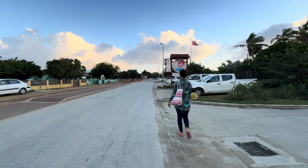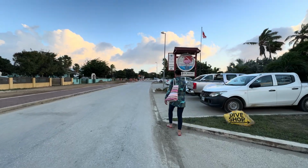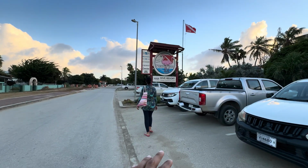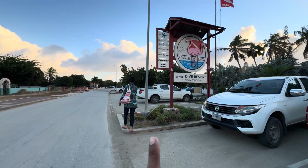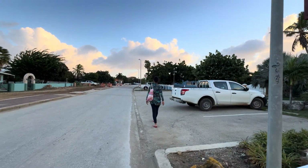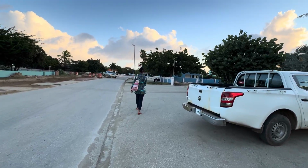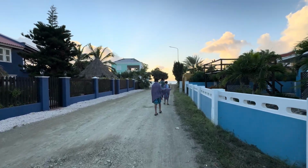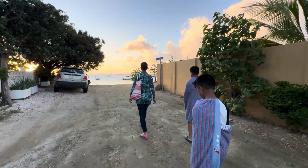This is again your right side. When you leave the port exit, you're gonna make a right for the beaches or all these dive resorts. There's not many restaurants here. I think I only saw one or two and one grocery store, so keep that in mind. This area is more for your car rentals, or if you want to do what we're doing, going to the beach. This is the next closest beach that you can head to next to the port. Now again, there are no lifeguards on these beaches.